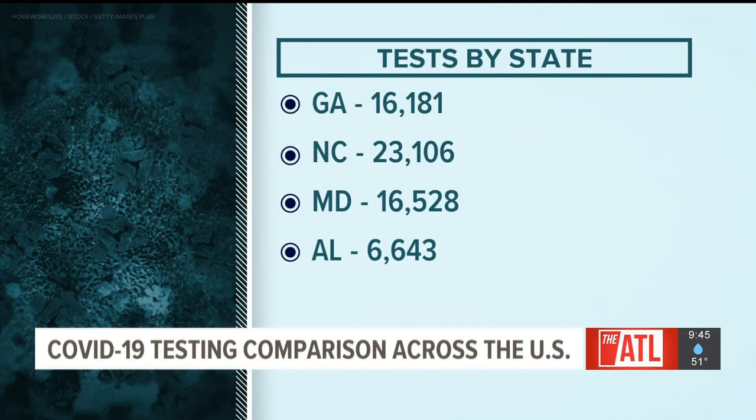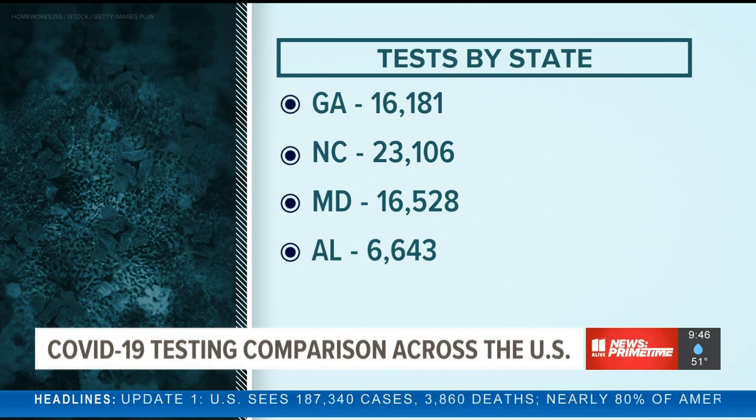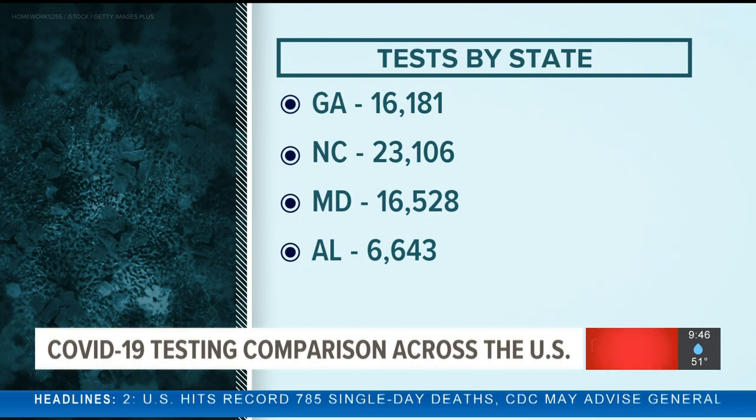And so far, there have been more than 16,000 tests administered. We compare that to other southern and mid-Atlantic states. According to COVIDtracking.com, North Carolina has administered a little more than 23,000 tests. Maryland, about the same number as Georgia. And Alabama, more than 6,600. Earlier today, Governor Brian Kemp announced a new initiative to ramp up Georgia labs to process up to 3,000 samples a day.